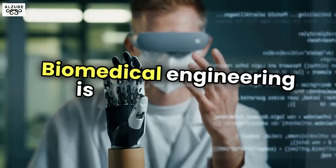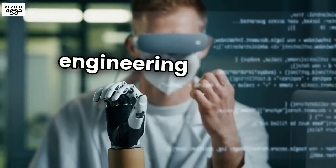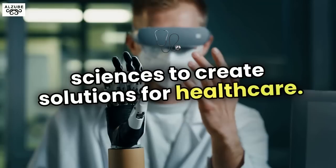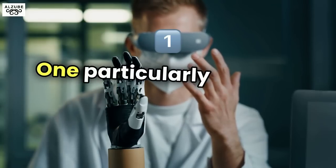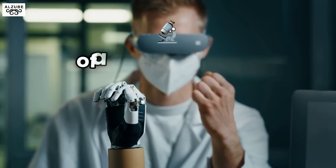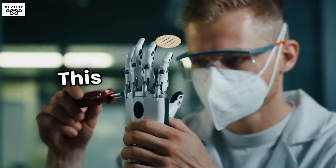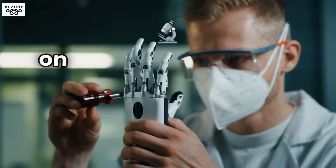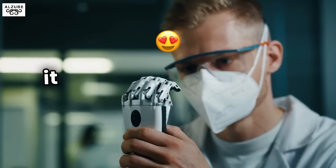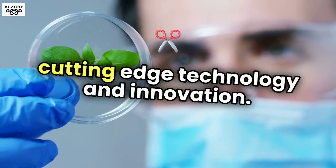Biomedical engineering is a dynamic and interdisciplinary field, combining the principles of engineering with the complexities of biological sciences to create solutions for healthcare. One particularly exciting role within this field for Masters of Science graduates is that of a research and development (R&D) engineer. This position offers a unique blend of hands-on engineering design, scientific research, and discovery, making it an ideal role for those passionate about cutting-edge technology and innovation.